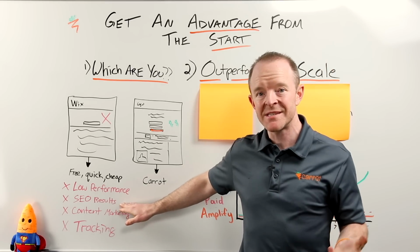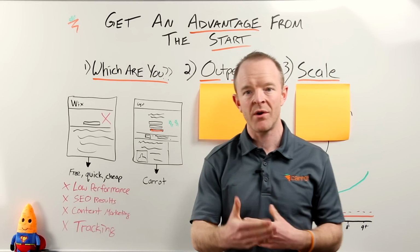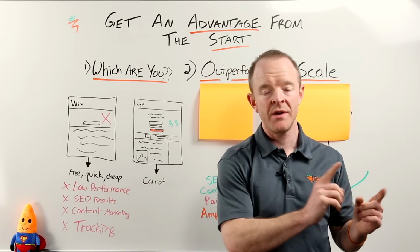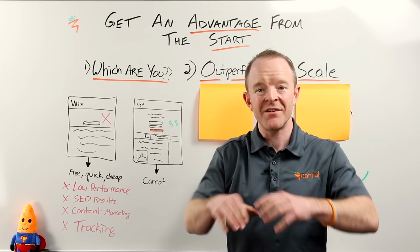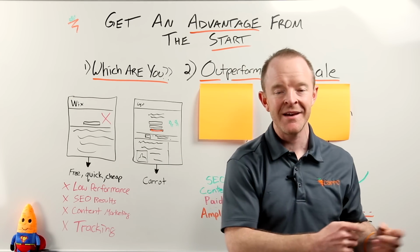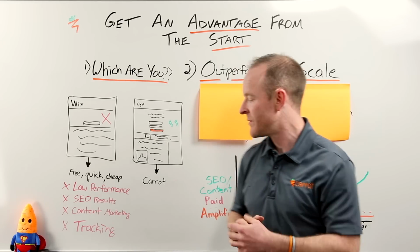SEO results, they're not really set up to rank well in Google. So if you're looking to rank well in Google, it's not going to happen with one of those systems. It's going to be really hard to do with your own custom WordPress website, because then you've got to figure everything out. And now you're not going to be an investor, you're going to be a full-time techie instead of letting us do the tech stuff for you so you can do investing.